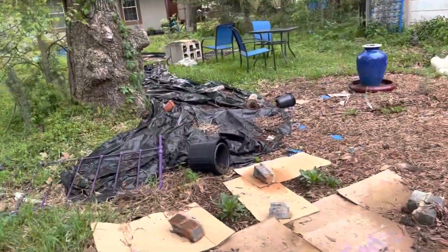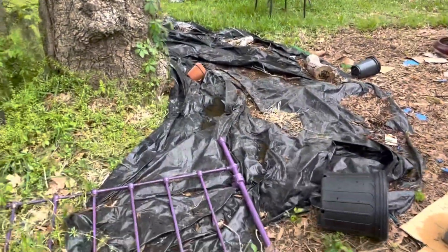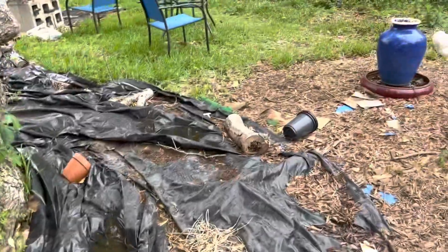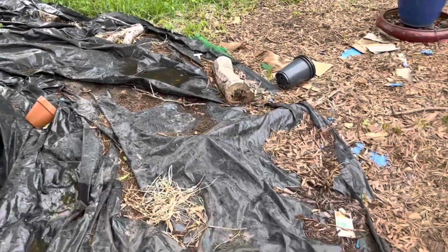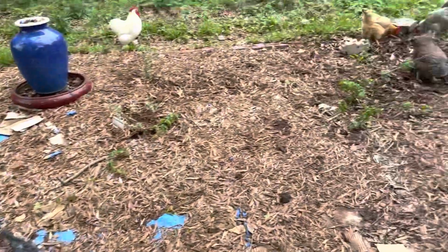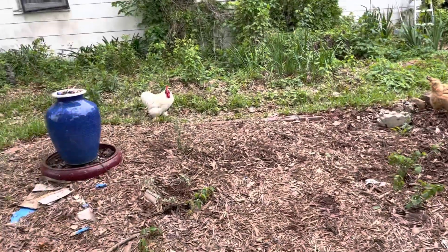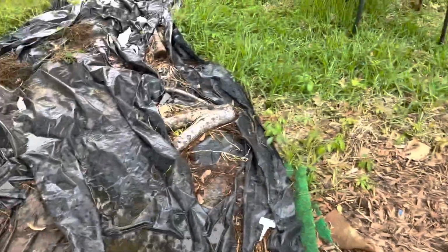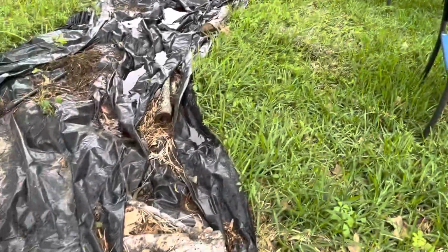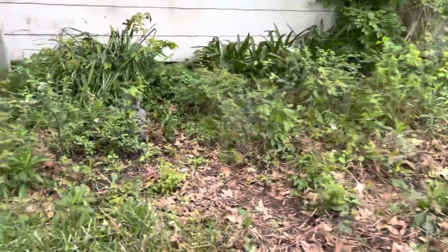Yeah, so you see the mess that is my attempts to kill off the grass. It works. It gets the job done, and eventually I'll be able to plant this out. It will look attractive. Apparently attractive to chickens. In the meantime, it's not exactly the most lovely sight, but it'll get there. It'll get there eventually.